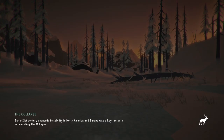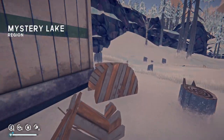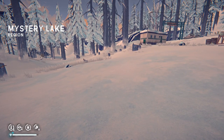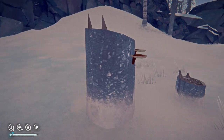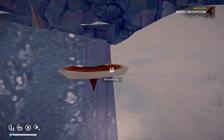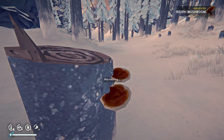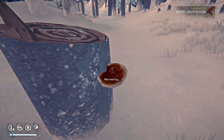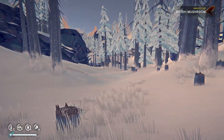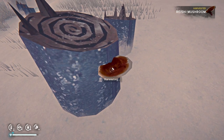All right, let's check the weather. Sounds windy, but not a blizzard. Yeah, it is a bit windy. Not a blizzard, though. And it's cold. I'm gonna grab these mushrooms. And then we may go back inside. Sleep for an hour to recover our warmth and then venture out. The purpose being that we'd be able to warm up without wasting another match, starting another fire. And then we can head over to that other corpse down that way and see what we find.